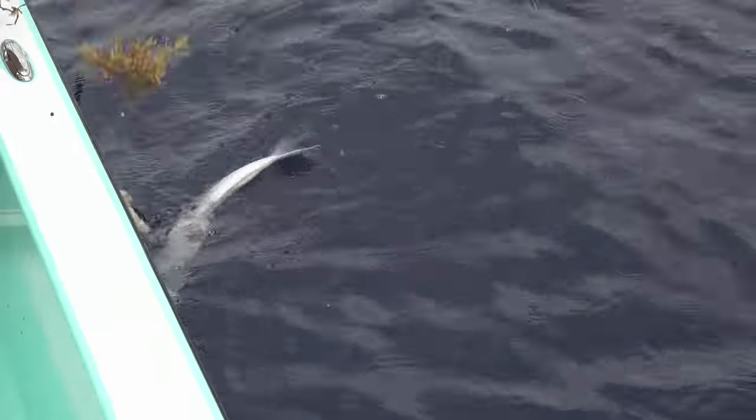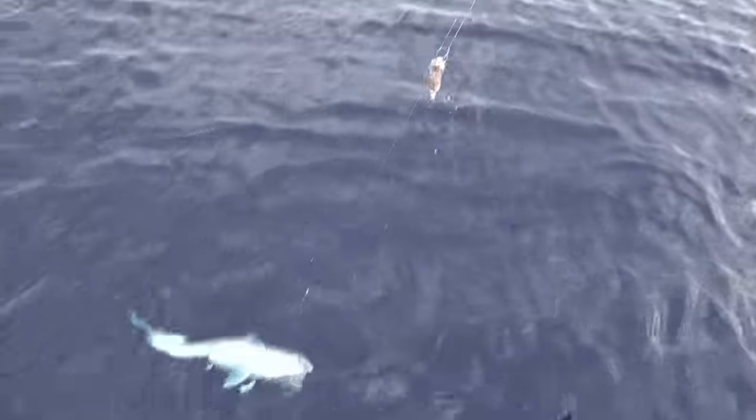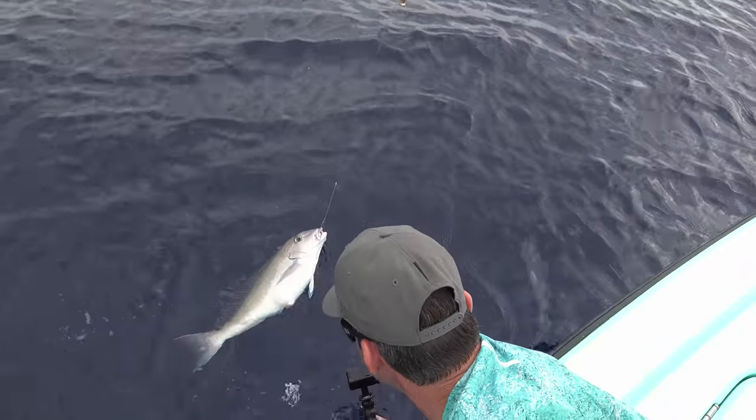Hold on. That's the right knot type, though, in our blue line. We got her. Linda, we got color. I think it's a nice tile fish. Could be your first tile. Oh yeah, good tile. Rob, you're not even facing the fish. God, I just fell in. Good job, Linda.